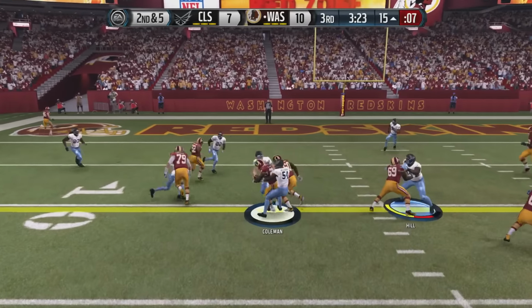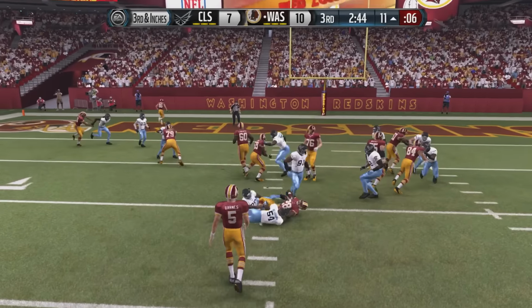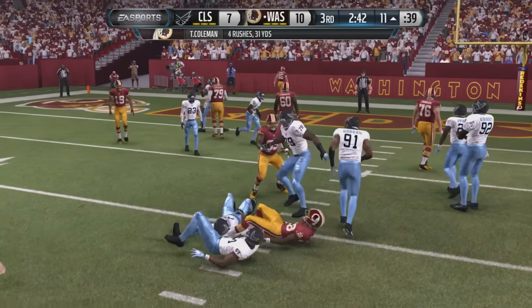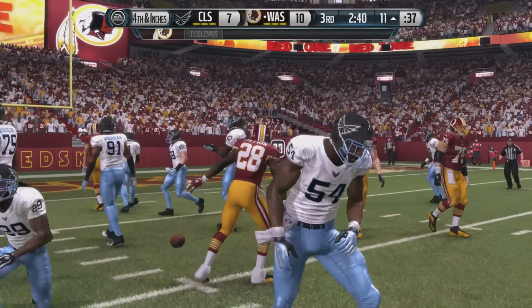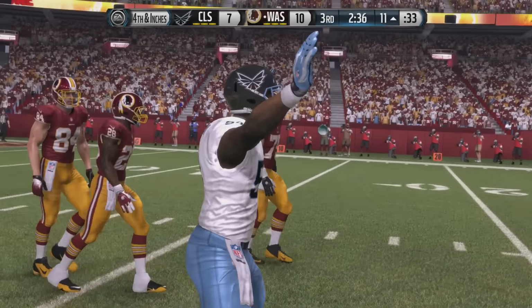2nd and 5. Coleman this time. He's going to get dragged down at the 11-yard line. It'll be 3rd and inches. Coleman not able to get the first down. Avery Williamson on the stop for the Aviators defense there. And once again, a missed opportunity for the Redskins.